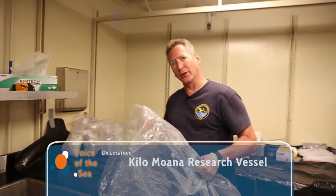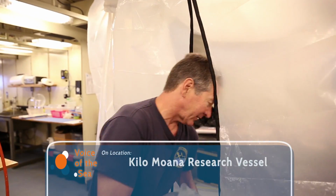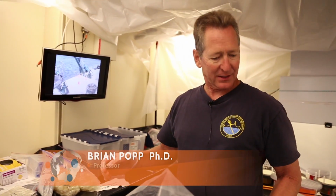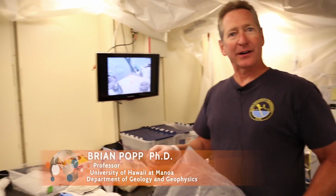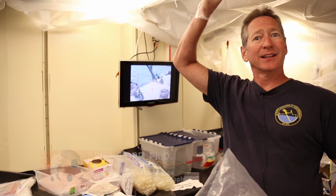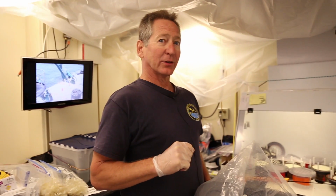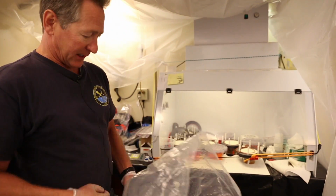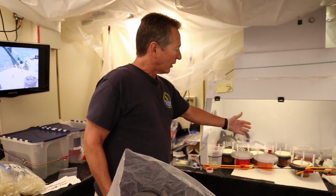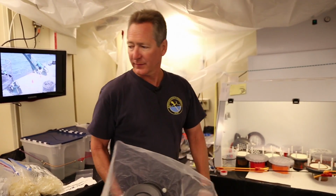Hi, let's go in here where it's nice and clean. My name is Brian Pope. I'm with the University of Hawaii in the Department of Geology and Geophysics. You've now just entered our trace metal clean bubble. We erected this plastic tent to keep all the metals out. We have a hood here that filters all the particles out, and it gives us a flow of really, really clean air over these filters that keeps this room nice and clean.